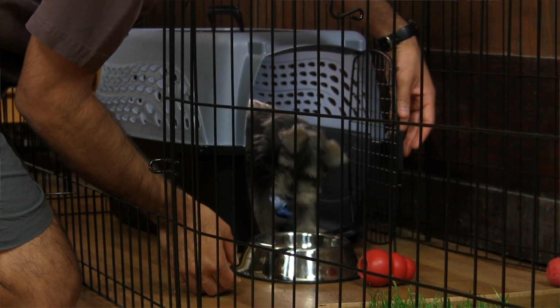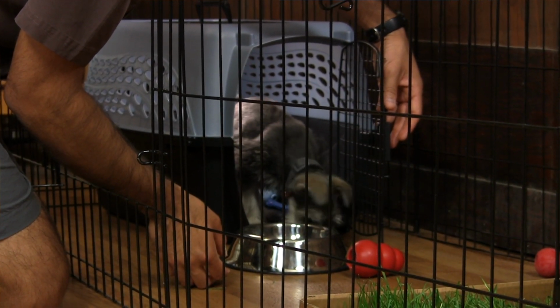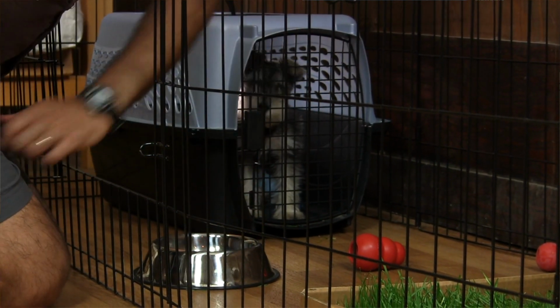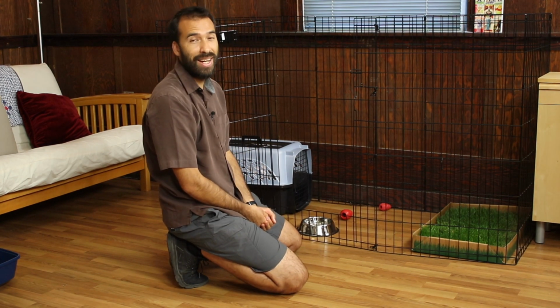That grass is pretty exciting, I know. And no. So we're going to close her up. She's got some chew toy stuff with food in there, so that should keep her entertained. We'll try again in about 30 minutes.